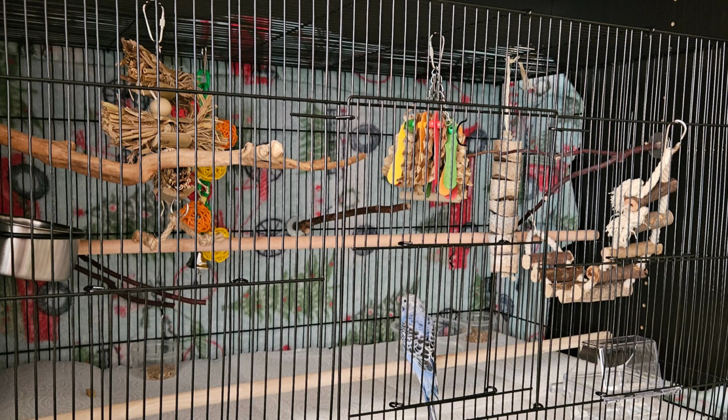And he was sitting towards the front of the cage. He didn't move pretty much all day and all night. He stayed on the front dowel perch, and that was pretty much it. He was just getting used to us.